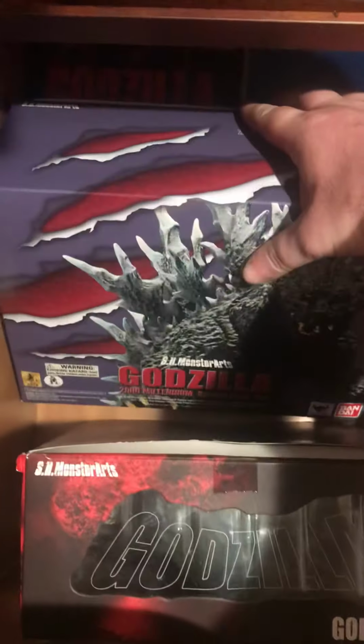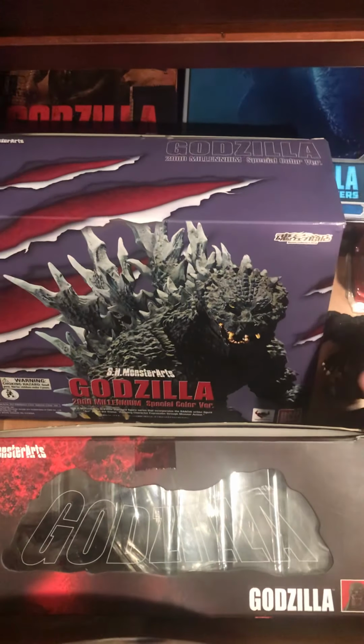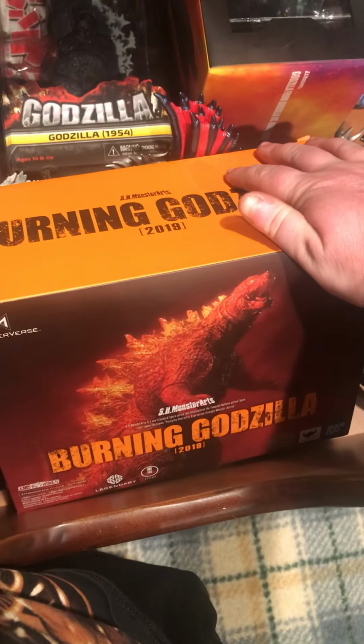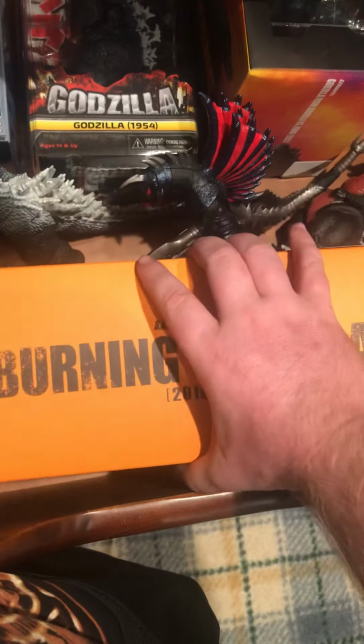And then this one I got at Barnes & Noble when I was a senior in high school. This one I got at Box Lunch. And then this one I also got at Barnes & Noble, just about this year, in fact. Yeah, this is the Godzilla vs. Kong figure. Well, a Godzilla from Godzilla vs. Kong.